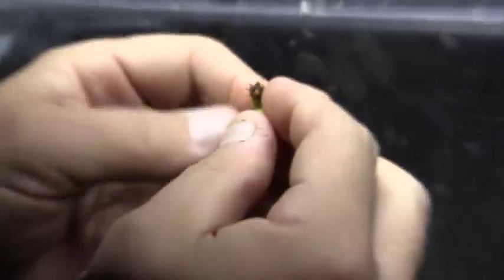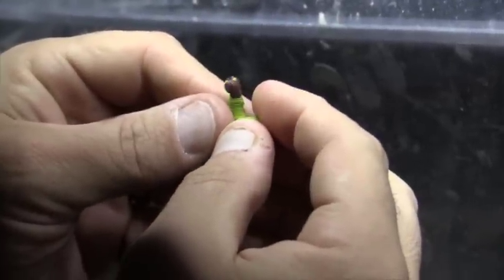Is it a worm? Yeah, he's got like a... What's wrong? I don't know if he's got a little thing on his head or if that's part of him. Little inchwormy thing. Might be an alien. Come with me if you want to live. Come on.